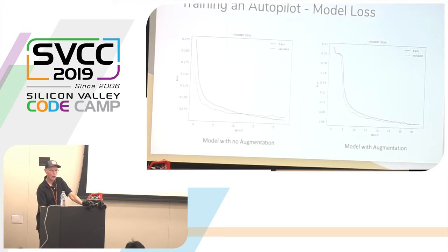So when you train the autopilot, the first thing that you look at is, hey, how did it do? When you do training, what it automatically does is pull off a piece of the data and save it. It doesn't train on it. That's called a validation set. It trains on the rest of the data, and then checks against the validation set to see, am I overfitted or not? Have I created a model that's so specific to just that training data that I couldn't use it in the real world because it's not generalizable enough?